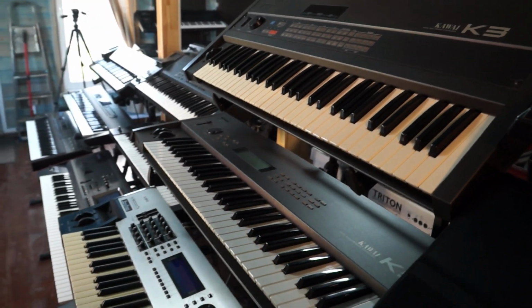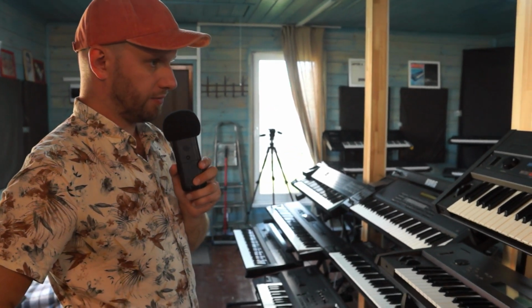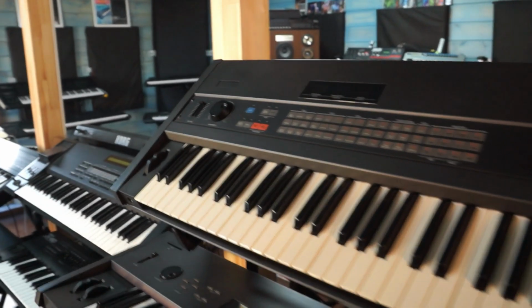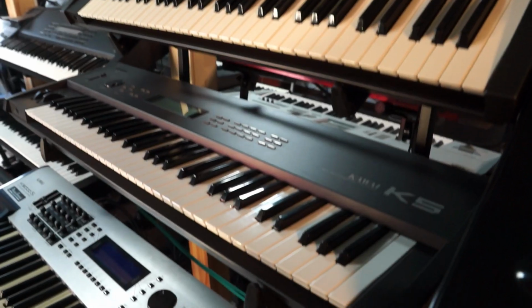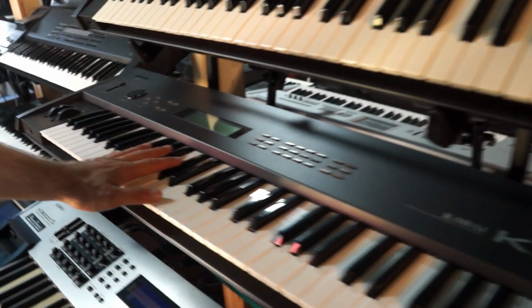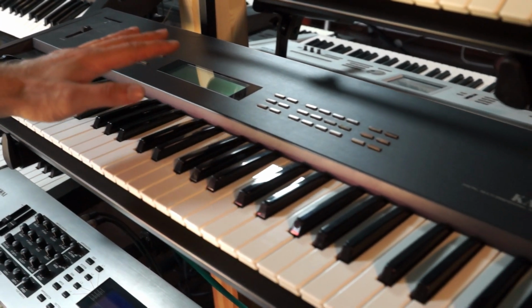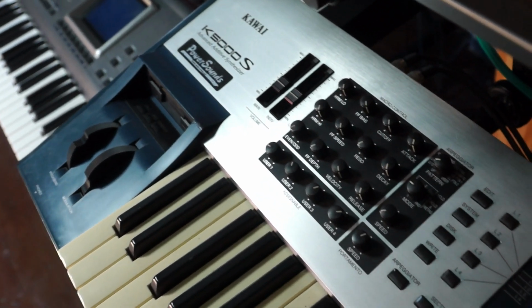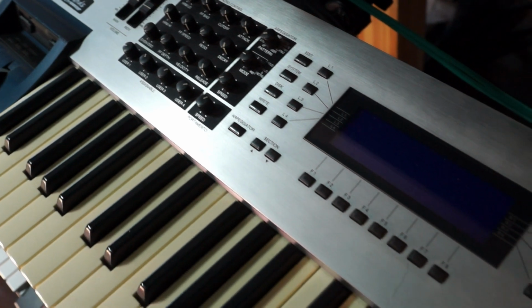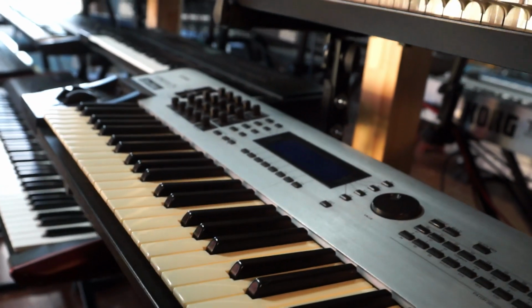Many musicians think that Kawai is famous for their grand pianos and digital pianos, but not only. They made a lot of great synthesizers in the 90s and 80s. This is a K3 with digital waveforms and analog filter, and this is the K5, a true digital additive synthesizer. It's the most complex additive machine in hardware format, and their flagship K5000S is the most synthesizer-like workstation with all needed parameters on the top, with arpeggiator and great sounds, combining samples and additive synth technology.